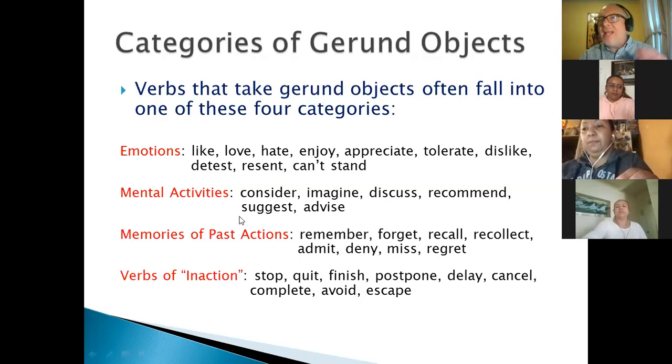Infinitives tend to be in the future, right? Potential actions in the future, right? I want to be a nurse. I would like to go on vacation. I hope to see my family, right? Actions that are in the future. Those tend to be infinitives. Actions that are in the past tend to be gerunds.